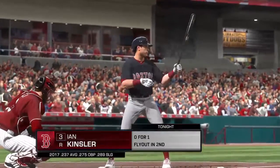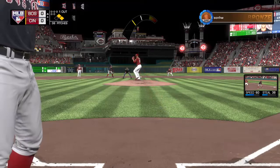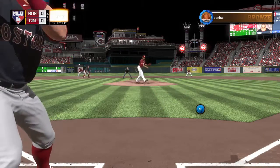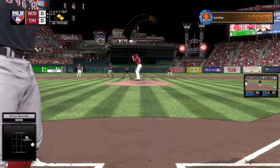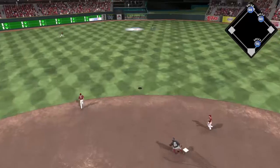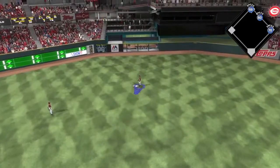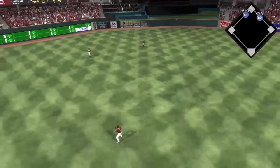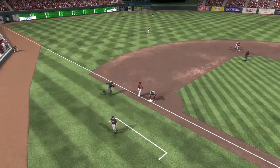So striding forward now, Ian Kinsler comes into this at-bat 0 for 1 in the ball game. Here's a slider to start things out. Looked at for ball 1. The 1-0 delivery. Lifted in the air to straightaway center. Hamilton is under it. He makes the catch, and tagging is the runner from second. The tag at third, and they got him. A double play, and very quick.